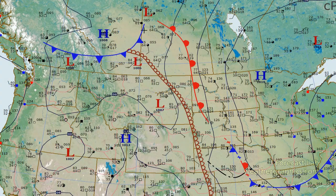Surface map showing a cold front rolling out of Alberta. And I think we've got a triple point there east of Calgary. Plenty of moisture up there in Saskatchewan. And I might even be looking at maybe a chase day in Saskatchewan. That's a possibility, just looking at the surface patterns. I don't know what the skew-Ts are going to be showing at this hour, but that does look certainly interesting.